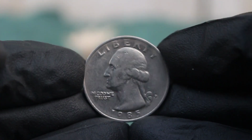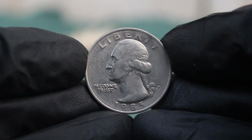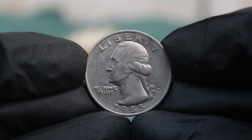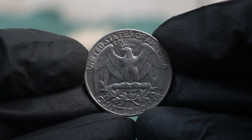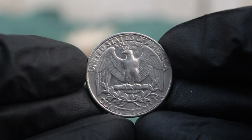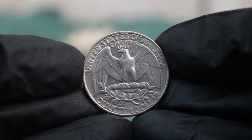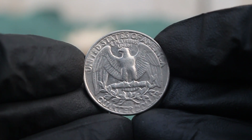If you've got one of these coins sitting in your collection or even in your pocket change, you definitely want to stick around because this coin's value might surprise you. The Washington quarter has been a staple of American coinage since 1932, and the 1985 issue is no exception. This coin was minted at the Philadelphia Mint, which is indicated by the P mint mark.